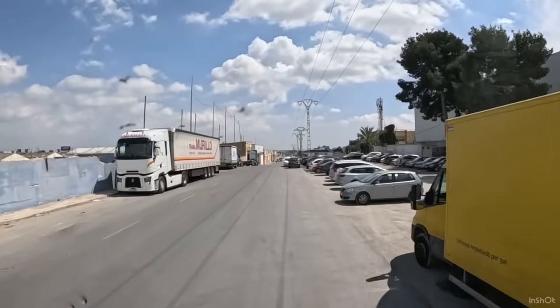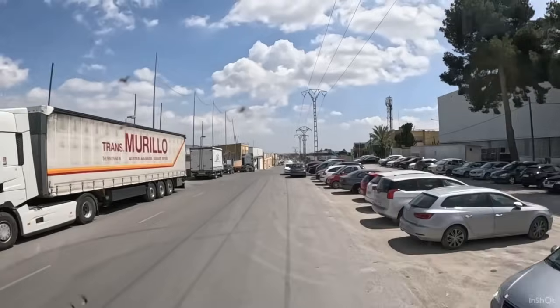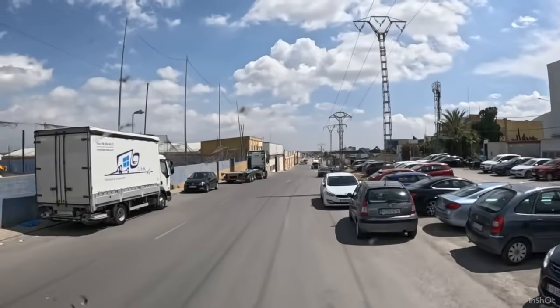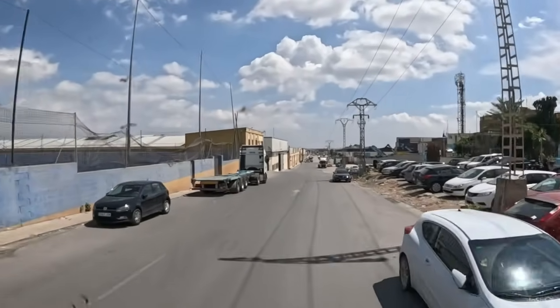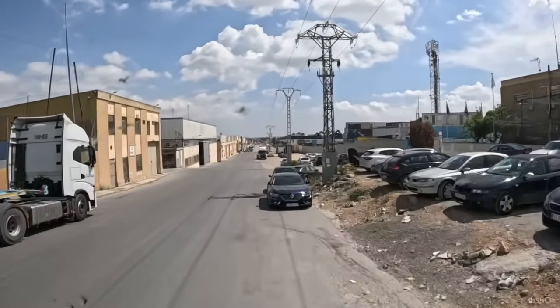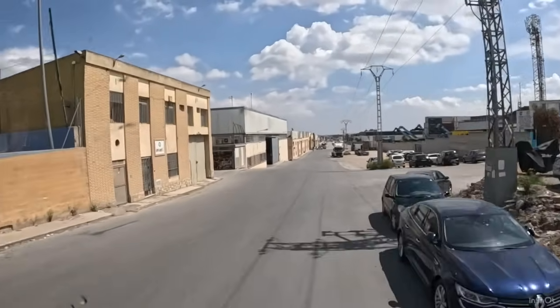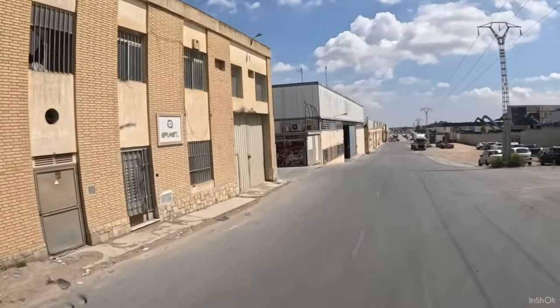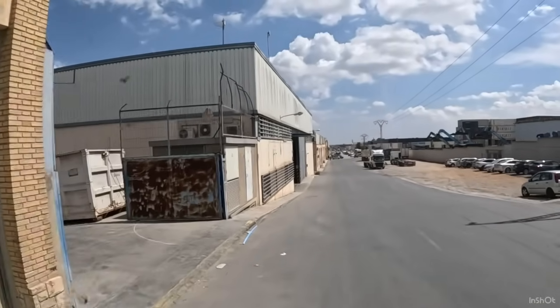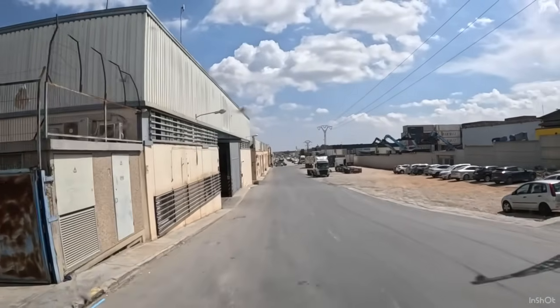So this looks like some sort of industrial estate within an industrial estate, like a gated community. So I'm going to pull over here. There's an entrance down here, which looks like it goes onto this estate as well. So I'll pull over here and see if I can find a body to ask if I'm in the right place.